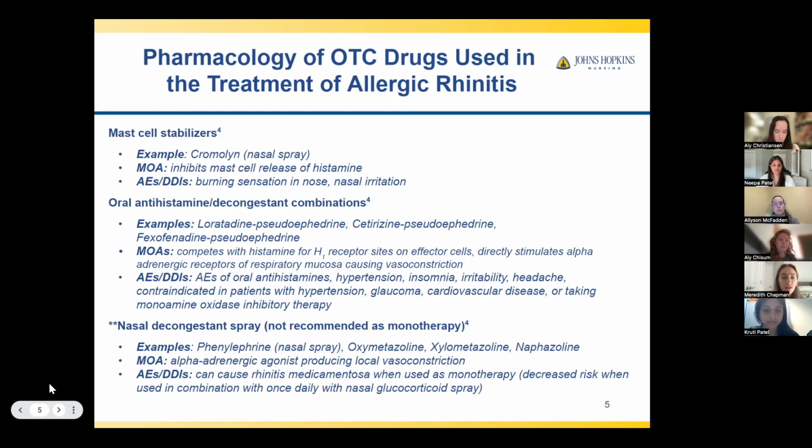You'll see underneath I have nasal decongestant sprays, but these are not to be used as monotherapy. We're going to get into the reasons a little bit later, but it can just lead to a condition that can cause rebound congestion and escalated use. So ultimately, if you're going to use a nasal decongestant spray, you should use it with a topical corticosteroid or an oral antihistamine, as stated previously.